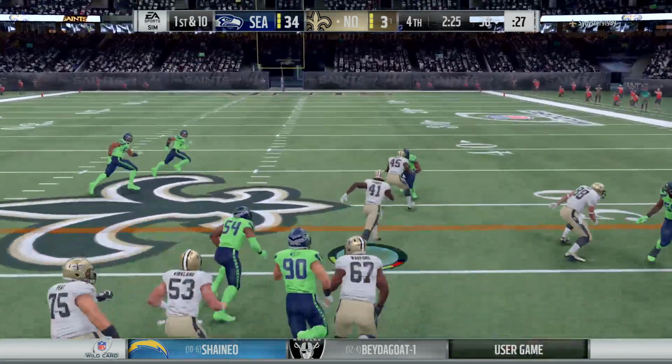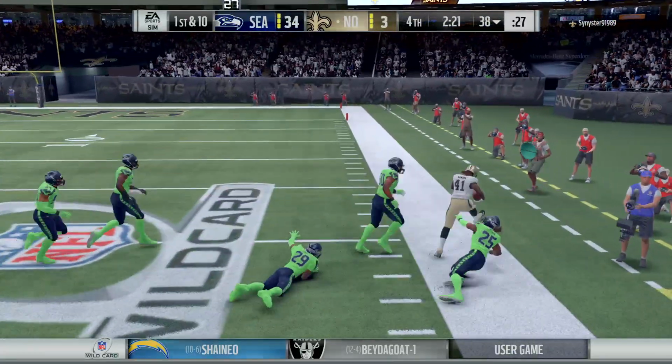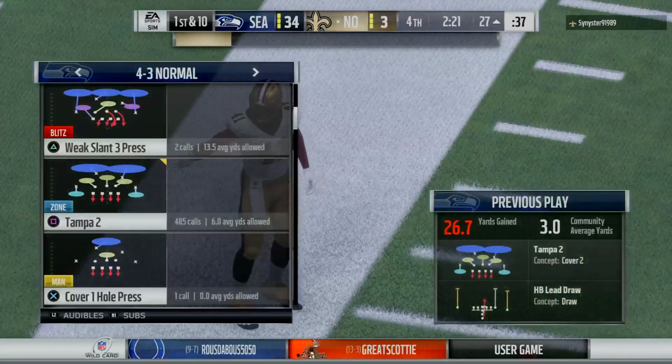Staying on the ground on first with Kamara. Finding some room at midfield, and cuts out right sideline. A big play on the ground there. It goes for 36 yards.